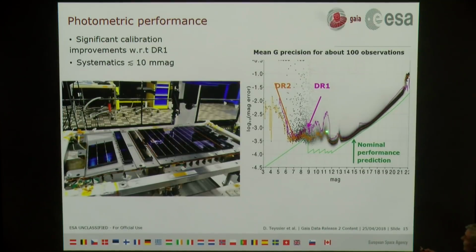And to give you an indication of where we are, these are the current photometric accuracy derived from this stuff for the first data release and the second data release. And so you can see already for brightish stars, the photometry is down at better than a millimagnitude level.